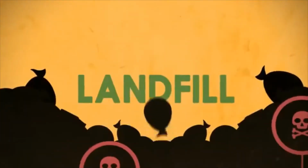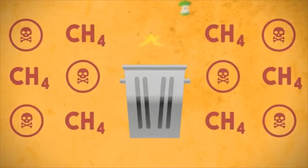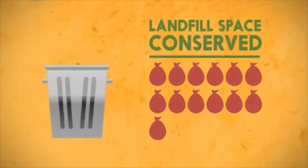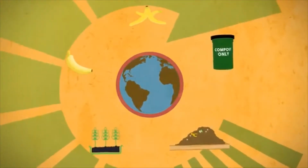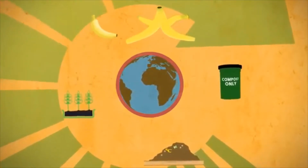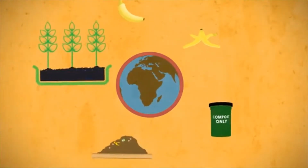When we compost our food scraps instead of sending them to the landfill, we reduce both the amount of methane and leachate created. But also, we conserve space in our limited landfills. In short, composting is much better for our planet. A closed food cycle is created by keeping food scraps out of the landfill. Food is grown, eaten, and then the food scraps are composted back into the soil to grow more food.